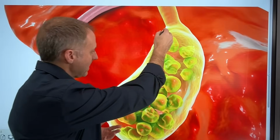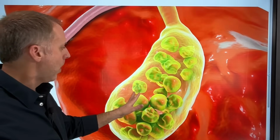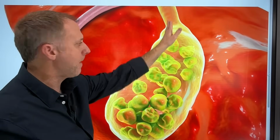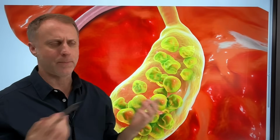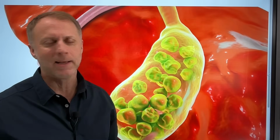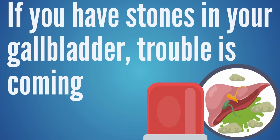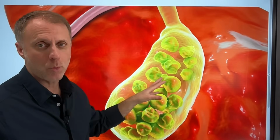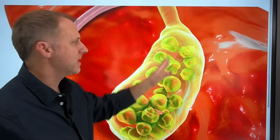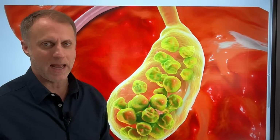But once a person takes steps to thin the bile out and now things are flowing, well, one of these stones could move around and block one of these ducts and create that gallbladder attack. And the person's like, oh man, trying to thin out my bile gives me gallbladder attacks. And that's not the situation. If you have stones in there, trouble is coming. If it's not flowing well enough that it's allowing stones to form, then eventually something is going to get blocked up, and it's very likely that a person is eventually going to have an attack.